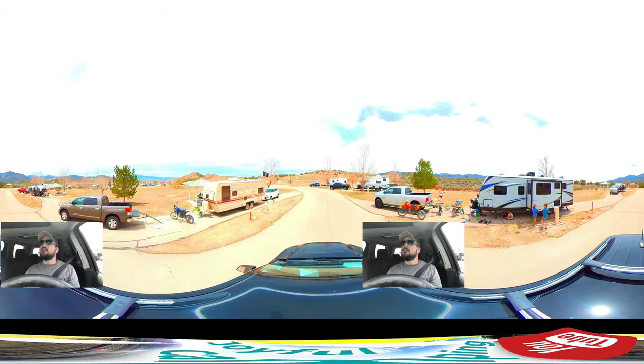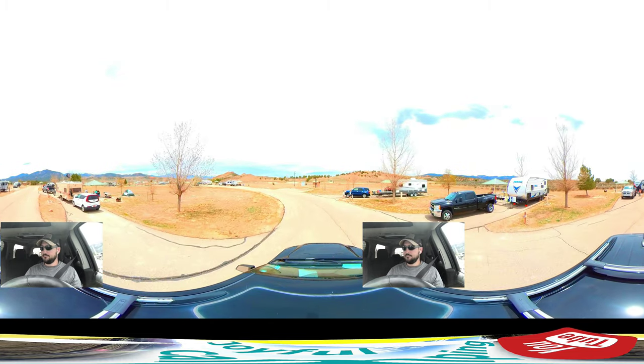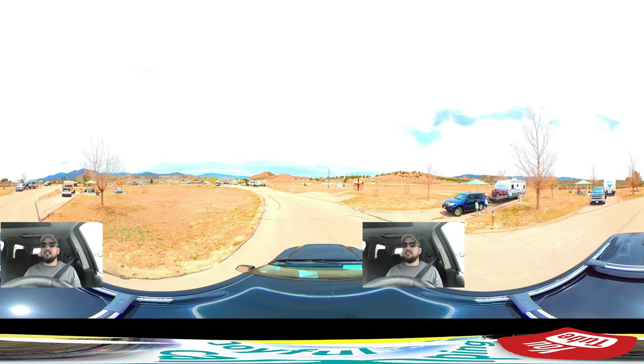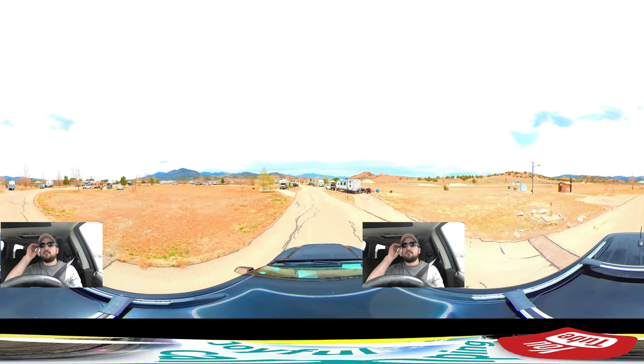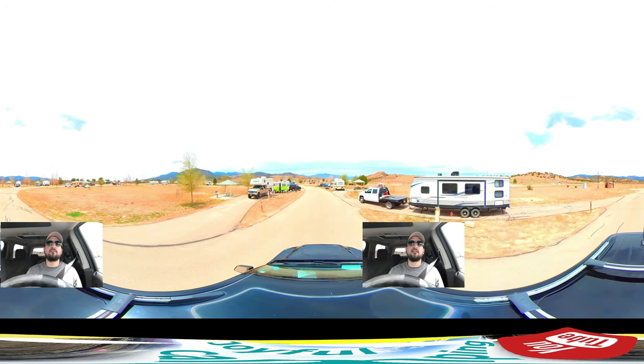You can see here, these little motorcycles and everything around. Everybody's been putting around having a grand time while they're here. You can also see that the sites are not really close to each other, or at least you're not on top of your neighbor. So you don't have to worry about being literally right next to someone and having to be super quiet, or if your kids are being noisy, etc.